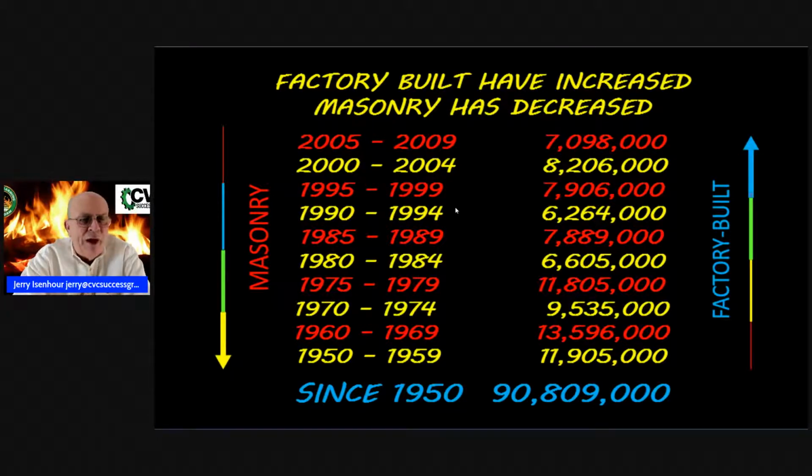Now, let me clarify this also. You may have a brick chase, which looks like a chimney, but it actually has a factory-built system inside of there, depending on the type of the part of the country you live in. Different geographic areas have different building styles and what they use when it comes to fireplaces.